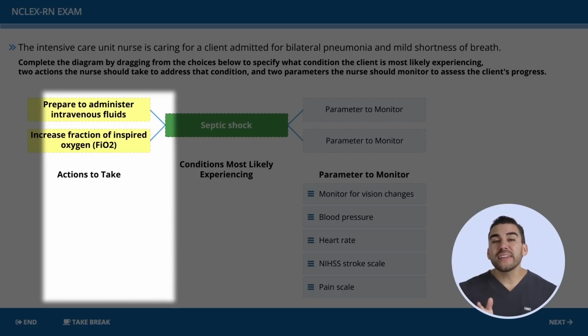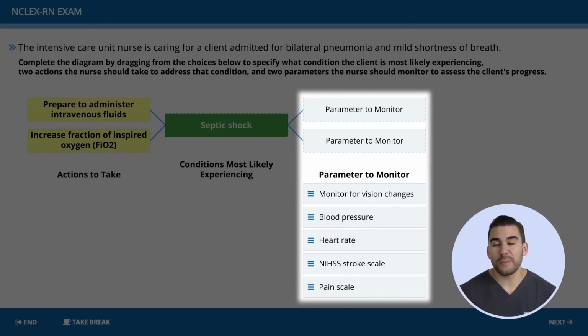Okay, finally, the parameters to monitor. Remember, these bow ties are kind of like an obstacle course. So before looking at the options, simply think of the data in the case study. What would you monitor for to keep the client safe? So let's look at option number 1. Would we monitor for vision changes? Well, no, this does not directly relate to septic shock. This would be more vision problems.